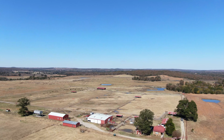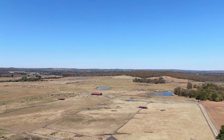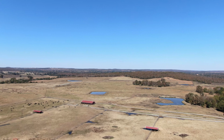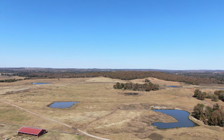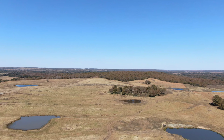Barns, shops, sheds, and working facilities are well placed for easy access and functionality. The corrals contain miles of steel pipe fencing and will accommodate all the livestock the ranch will support. This ranch was previously a registered cattle operation and features a livestock sale arena, barn with wash stall, and all you need to host your own sales.